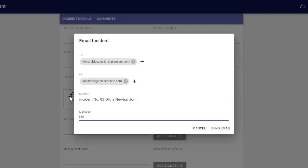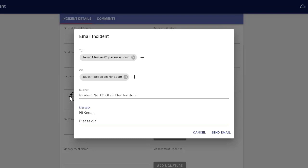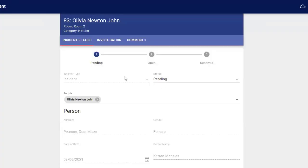So, "Hi Karen, please find the information," and we can make it friendly, and then of course send that particular email as well. "Thanks for coming in today and having a chat with me about Olivia's injury. Please find the form here attached." Now, that's how it works within the application.